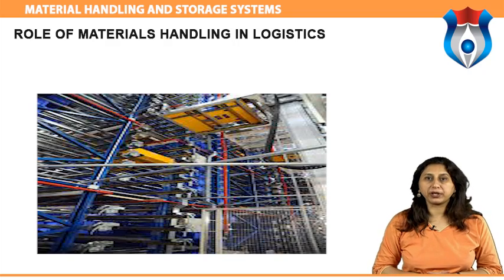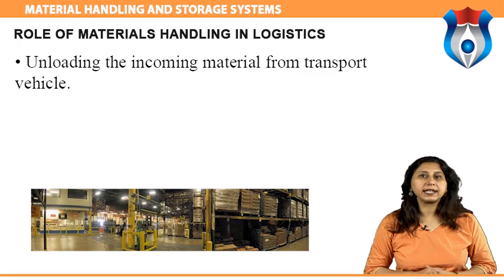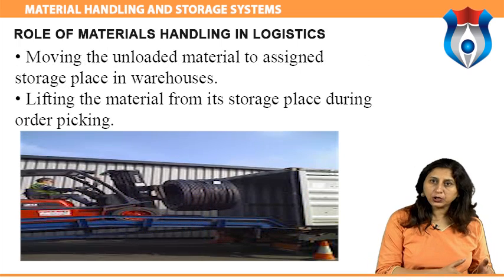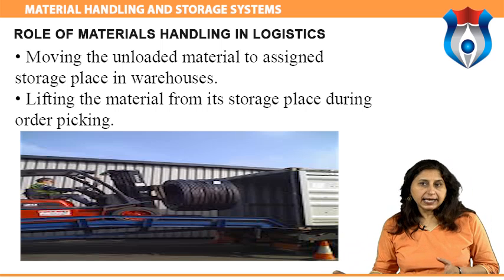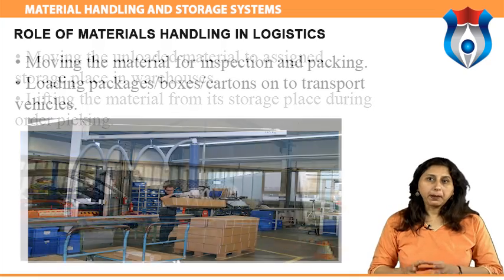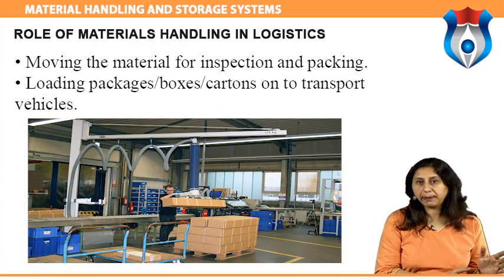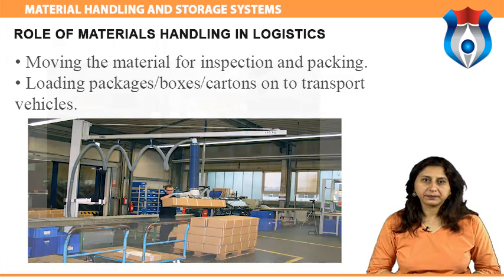In warehouses, material handling operation is performed at the following stages: unloading the incoming material from transport vehicle, moving the unloaded material to assigned storage place in warehouses, lifting the material from its storage place during order picking, moving the material for inspection and packing, loading packages, boxes, cartons onto transport vehicles.